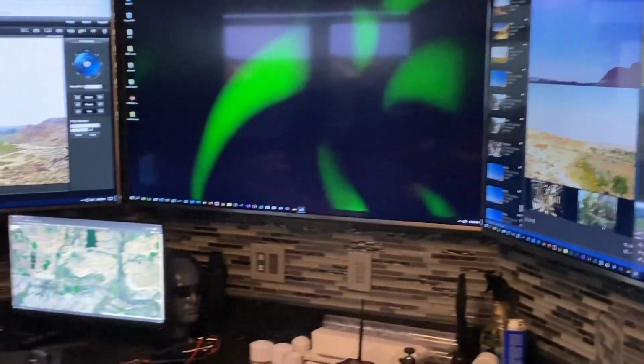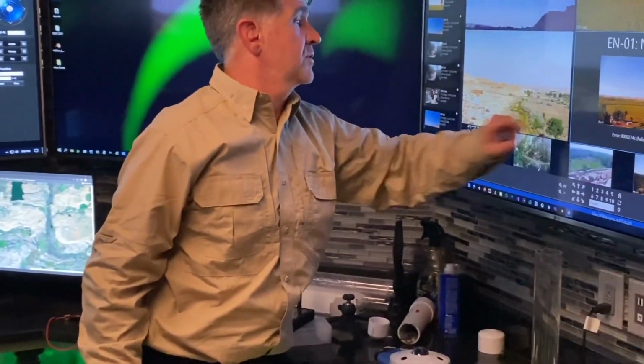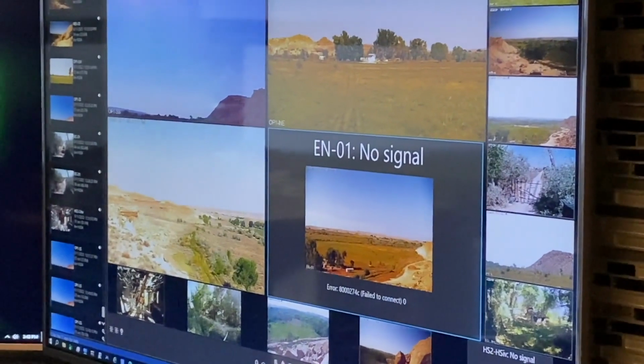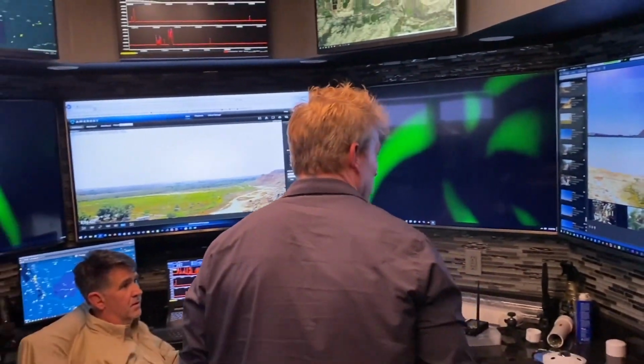Yeah, you know what? Look at this. I have got to go out and find out what's doing that. What camera's messed up? Yeah, the EN01 has been going down. Oh, wow. So I need to get out there and probably re-terminate the. Oh yeah, no signal. Yeah.